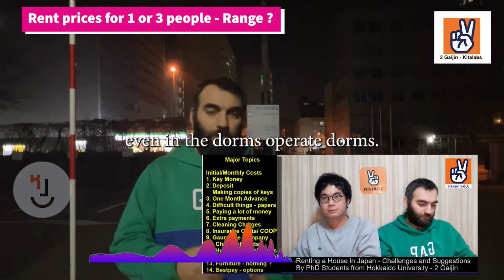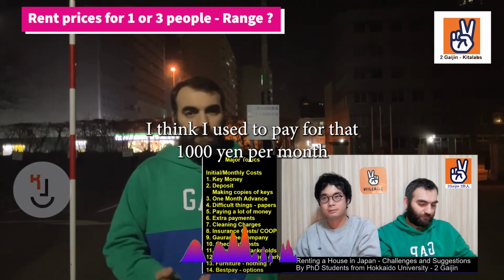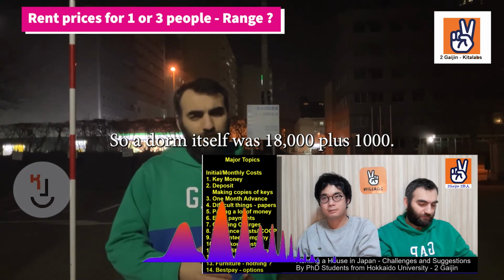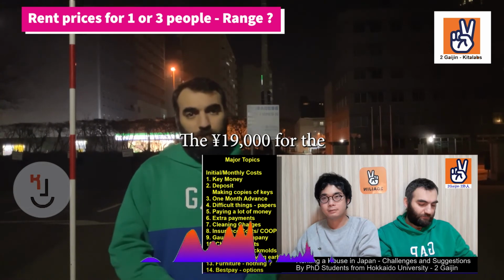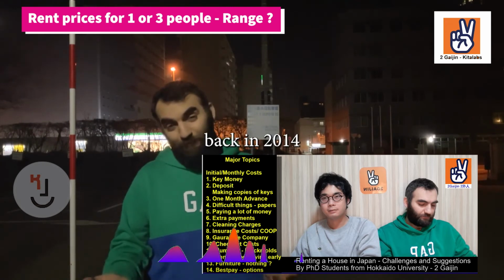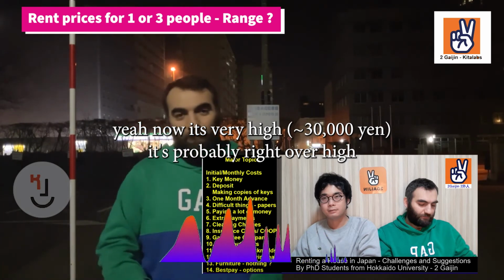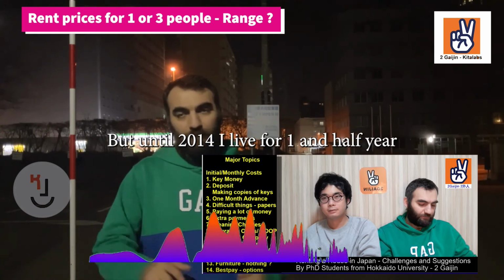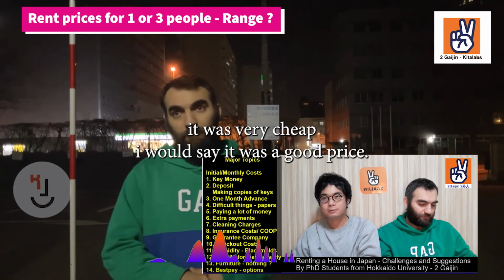Even in the dorms, the Hokkaido dorms, they will have that fee. I think I used to pay 1,000 yen for that, which is around $10 US dollars. So the dorm itself was 18,000 plus 1,000, so 19,000 yen every month. Back then in 2014, it was that cheap. Right now it's probably very high because they did renovation and then the prices went up. But until 2014, I lived there for 1.5 years. It was a good price.